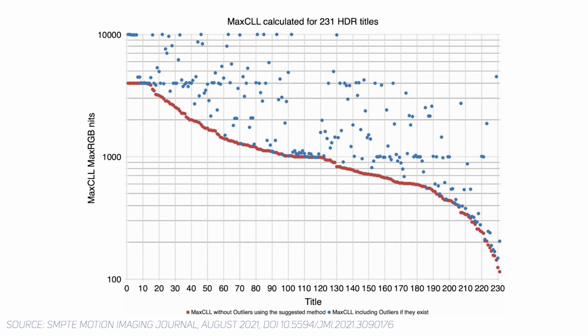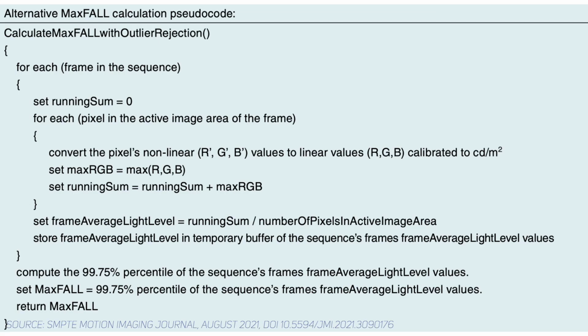So what we did for the paper is we looked at over 200 of our HDR titles, and we found that outliers are pretty much in every single one of them. So we started using, years ago, a process to calculate a meaningful max CLL and reject those outliers, again coming back to the whole point and goal of providing more meaningful data to manufacturers. Yeah, don't rescale the entire piece of content based on one or just a handful of outliers. Rather, use something statistically meaningful, so that the viewer has a better experience and is seeing a more faithful reproduction of what the creative had intended in the first place.